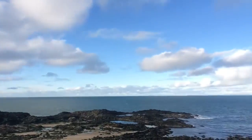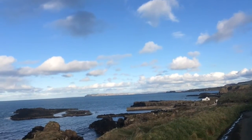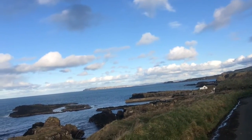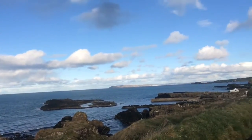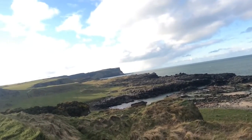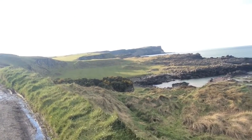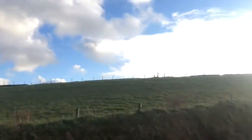So we're going to give that a go. We'll see how it goes. But yeah, this is as I pan along. This is Dunseverick Harbour. Just in the distance you have Port Ballantrae, Ballantoy, I need to get the names right. And you can just see the beautiful evening light starting to take effect on these rocks. So yeah, see you in a bit.